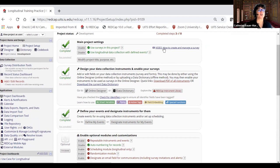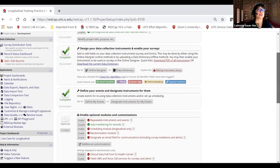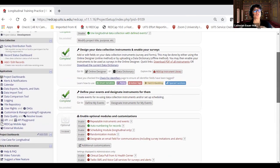I think we've got a question here. Okay, so yeah, thank you, Robert, for putting that in there about Qualtrics. Always a great question, and I know we have a lot of software that has some overlap, so I think it's important to know which one works best for your needs, but thank you for that question.